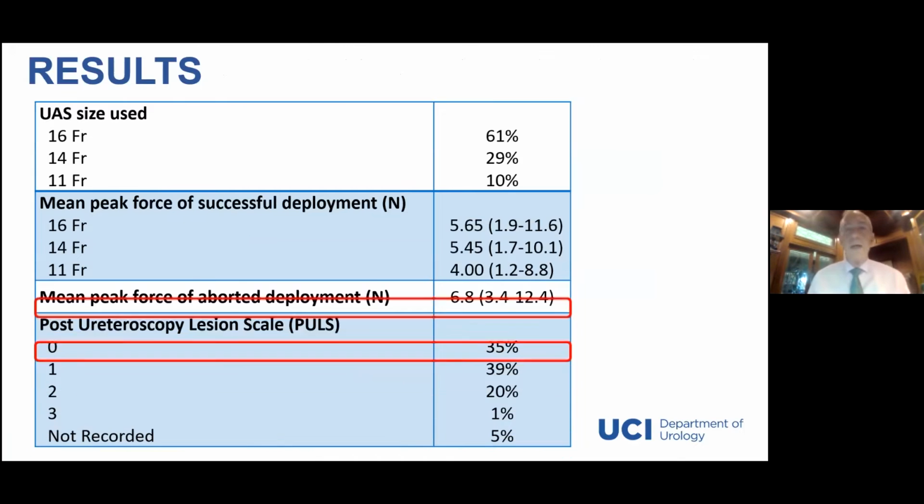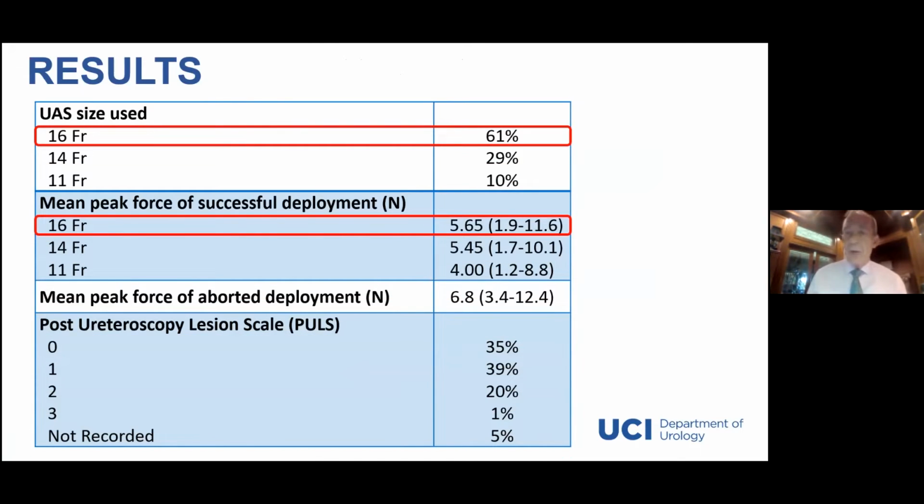These are the sizes of the ureteral access sheath that we used. By keeping the force at 8 newtons or less, we were able to pass a 16 French ureteral access sheath in 61% of our patients.